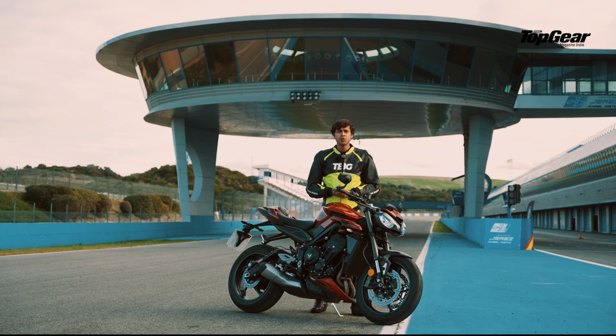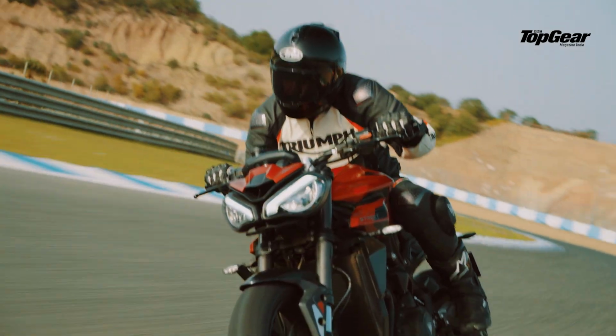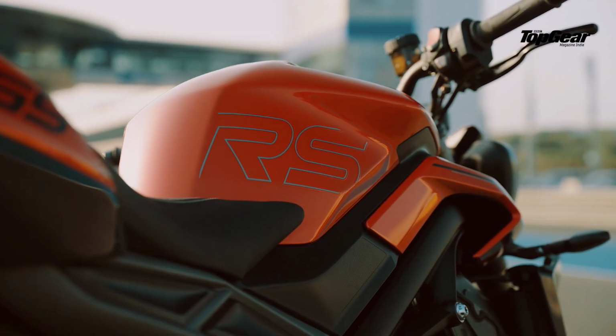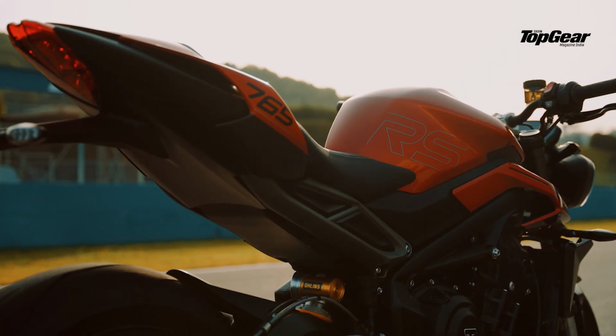Oh yeah, if you haven't noticed already, the headlamp design is new. They've gone for a more aggressive sort of headlamp. So now the air dam is located over here. The headlamp resembles what you find on the Speed Triple. So it's now becoming a bit more streamlined, following the design language that the rest of the bikes do, except for the Trident. That's a bit different.